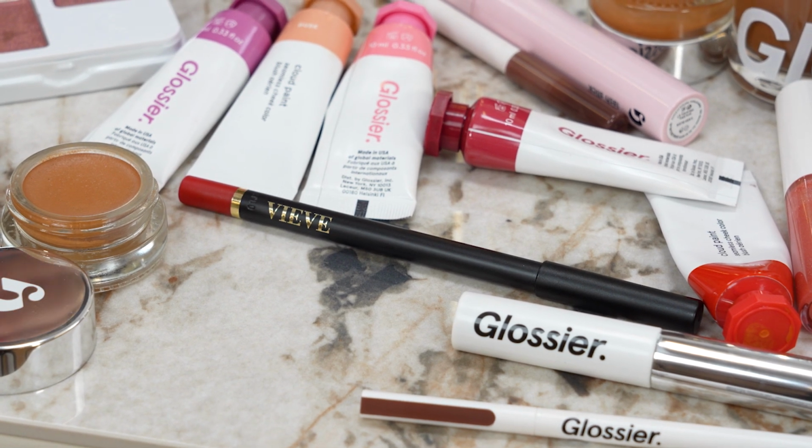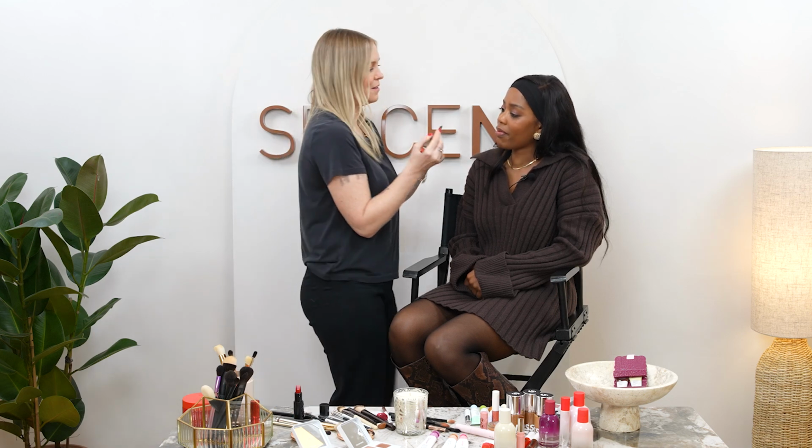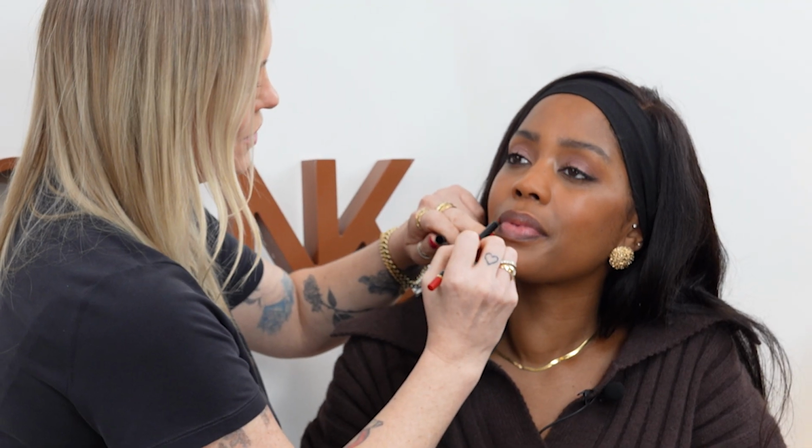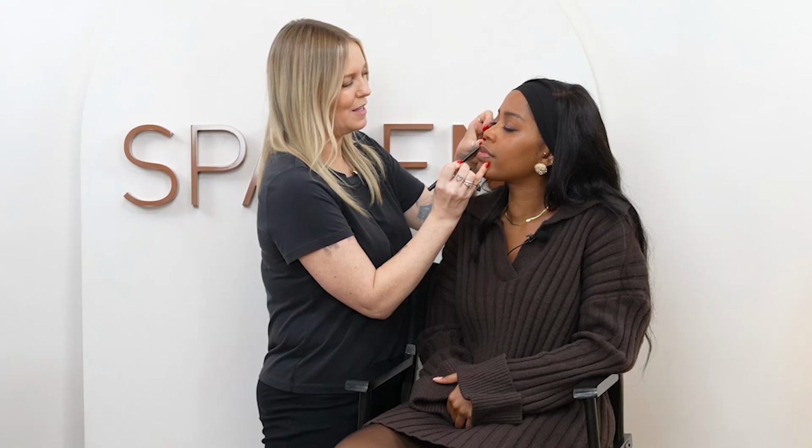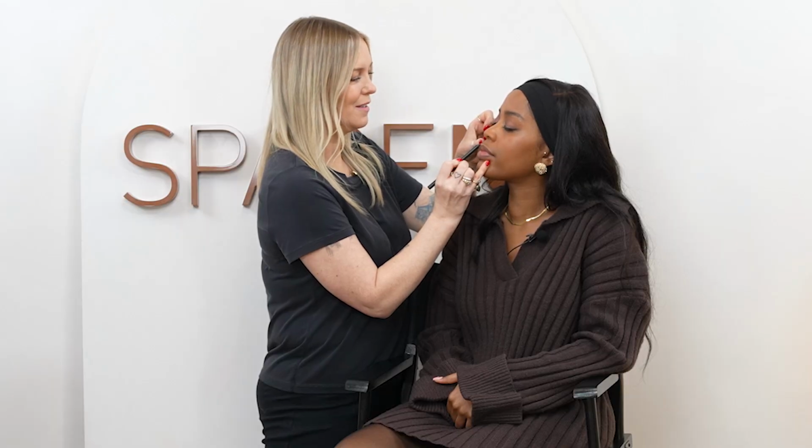We're going to use this all over the lip first of all, starting at the outer corner, and then we're just going to bring it up to the Cupid bow and feather it all over the lips to make the lipstick last for longer. Muse is a perfect shade to wear all over the lips on its own, or with a bit of balm on top as well.